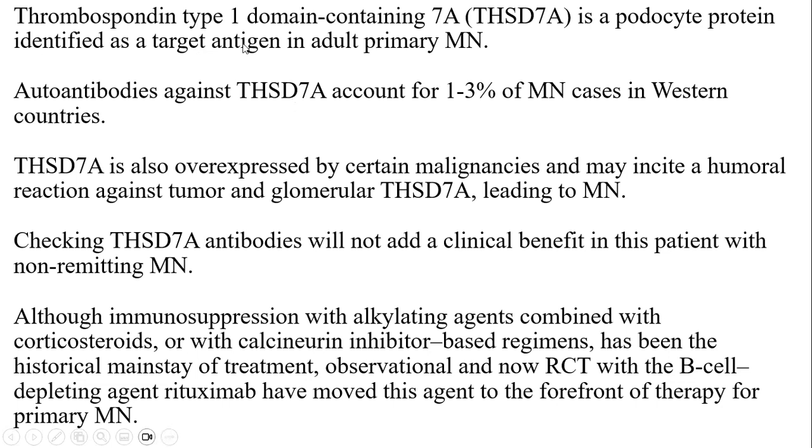Autoantibodies against the thrombospondin type 1 domain account for 1 to 3% of membranous nephropathy cases in Western countries. So it's a small minority, and overexpression of this antibody was found also in secondary cases such as malignancies and drug-induced cases. So it's not peculiar to idiopathic forms of membranous nephropathy. Examining the anti-thrombospondin type 1 domain containing 7A antibody will not add clinical benefit in this patient.